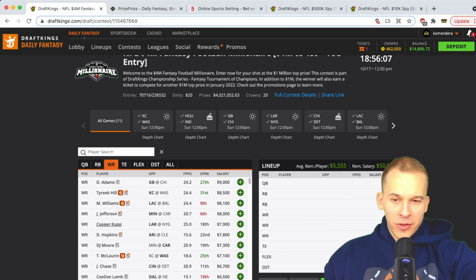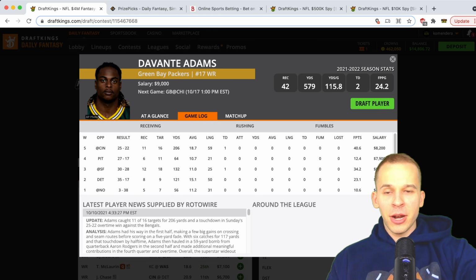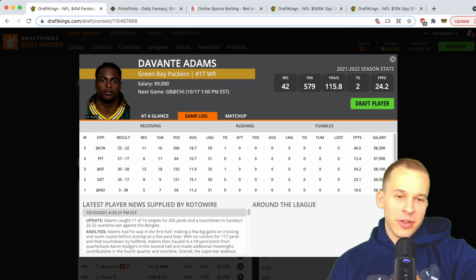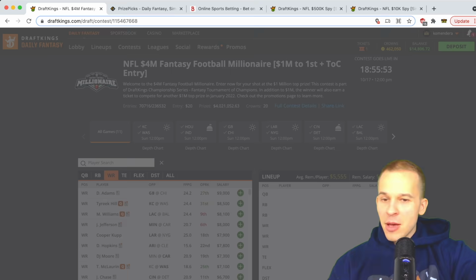Let's move on to wide receivers. So at the top, Davante Adams, 9K. If you have the salary, very safe. Probably going to get around double-digit targets. Has really big upside like we saw last game. The only issue is, again, I think the ownership will be inflated after last game, but can't go wrong with Davante.